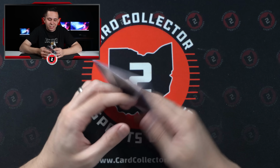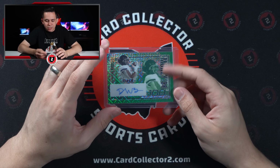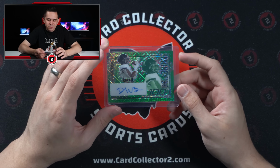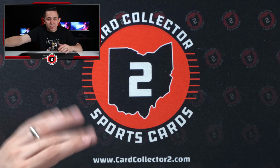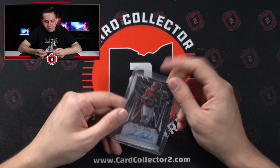Dontavian Wicks. 1 of 1. So 101. Money. It's got the So Money green. It's kind of cool. I don't know much about Dontavian Wicks. But 101. Wish the 101s were better names for the pack pulled ones, not the slabs. The slabs have been pretty good, but the pack pulled ones.